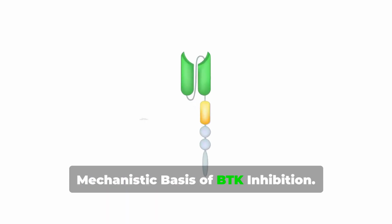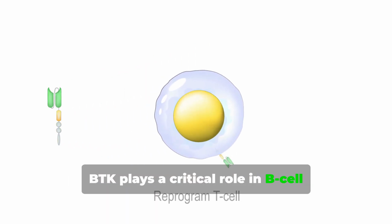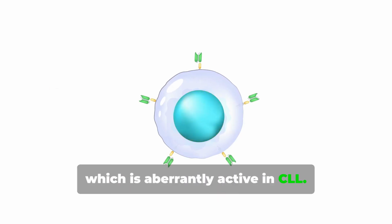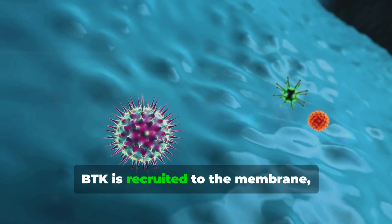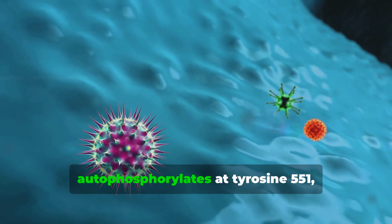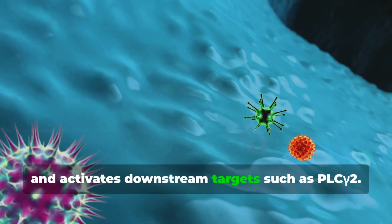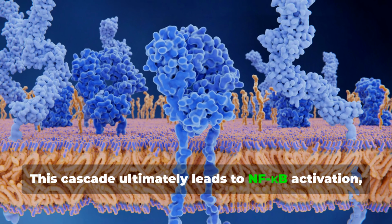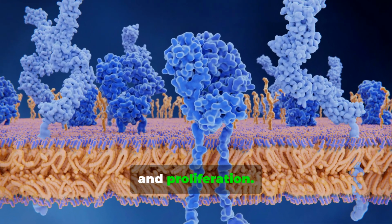Mechanistic basis of BTK inhibition. BTK plays a critical role in B-cell receptor, BCR signaling, which is aberrantly active in CLL. Upon BCR activation, BTK is recruited to the membrane, autophosphorylates at tyrosine 551, and activates downstream targets such as PLCG2. This cascade ultimately leads to NF-κB activation, enhanced cell survival, and proliferation.